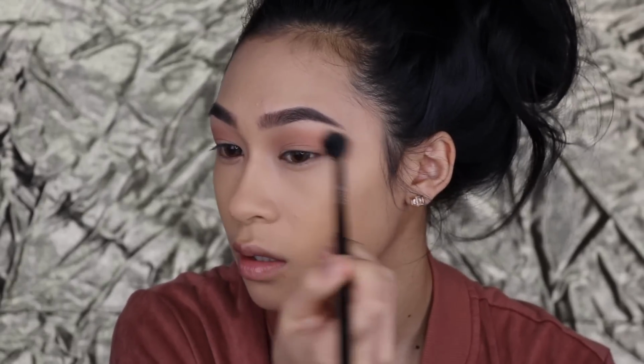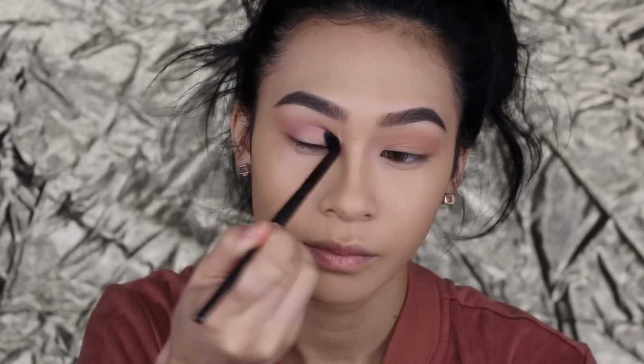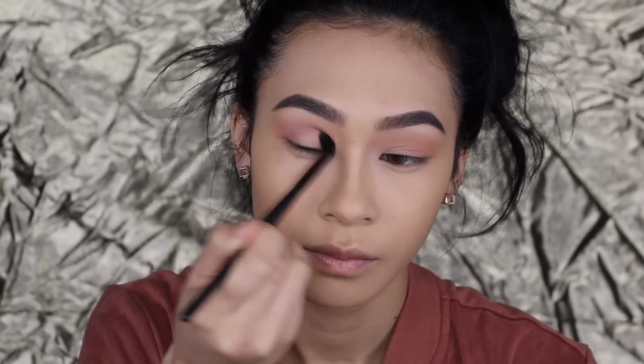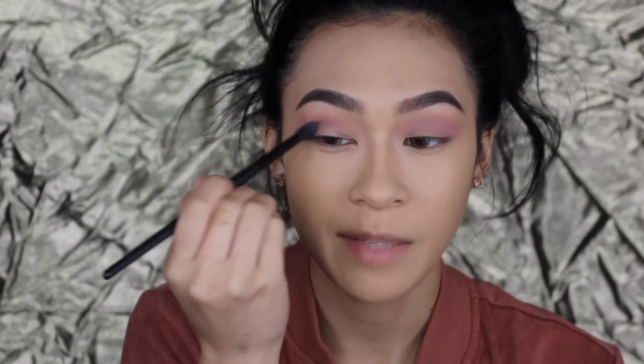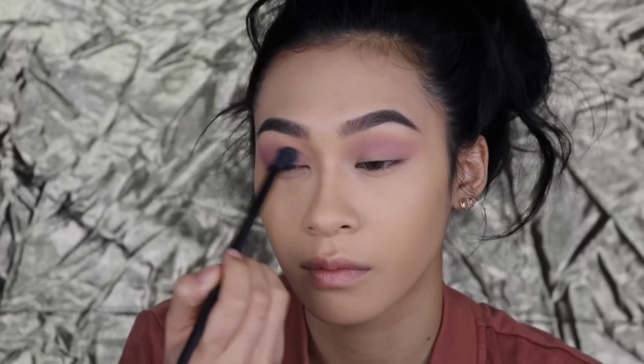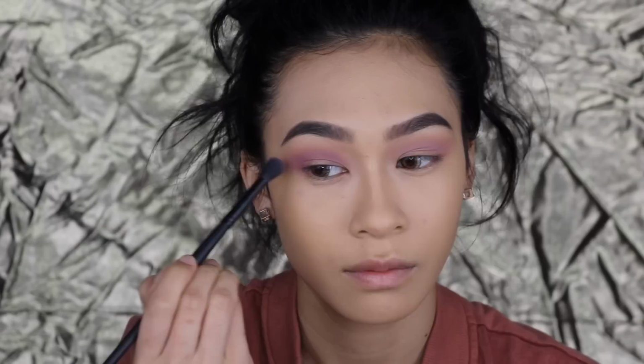This is a lighter nude. We're going to use ShopMissA M20, and we're going to pop this a little bit lower than our transition colors. Now we're taking Morphe's Undress Me, and we're going to go ahead and deepen up the ShopMissA color, and I've been using the ShopMissA E135 brush.